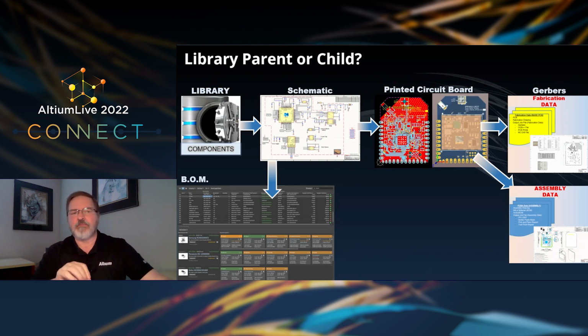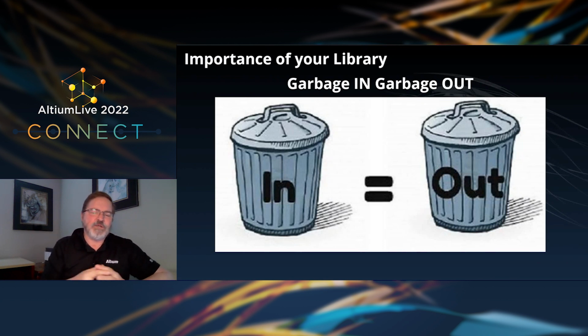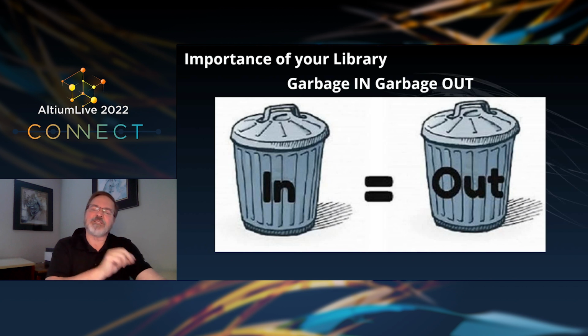Everything begins in your library, and that's those sources and the components. And the old adage of garbage in, garbage out is so true here. If you begin your design with bad components, or as we're going to see, incomplete components more likely, then you're going to have issues and problems. Now, I'm going to say something here that may not be a shock to some, but shock to others: if you are facing challenges in your PCB design, it's most likely because of issues in your library. All right, let me say that again. If you have problems and challenges in your PCB design process, then most likely it's because of issues in your library itself.